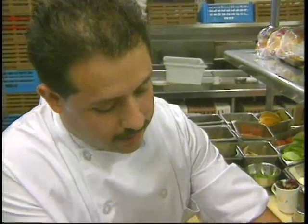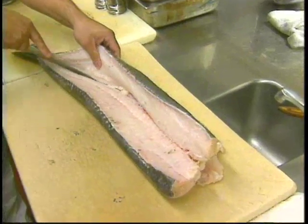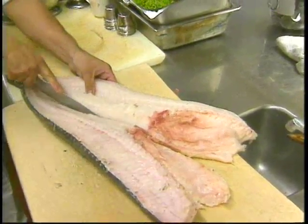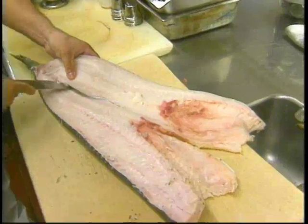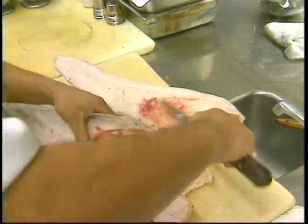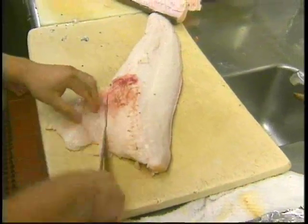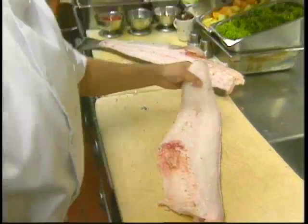Is a white sea bass a pretty easy fish to fillet? Yeah, white sea bass is a very easy fish to cut. After we get all done with this side, then we'll go ahead and take the skin off it. Yeah, we take the skin off, and then we go to the other side. We got a little belly right here. Is that the rib cage area? It's the front piece. Okay.